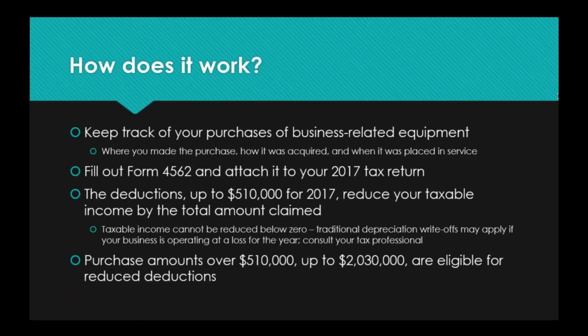How does Section 179 work? So first of all, you are going to want to keep track of your purchases of business-related equipment. Of course, you're probably doing that anyway, simply because it's good to have those records for anything that you are purchasing. You want to make sure that you keep track of where you made the purchase. So did you get it from a wholesale vendor? Did you purchase something through a company such as ours? Did you order it online? What is the source of the purchase?